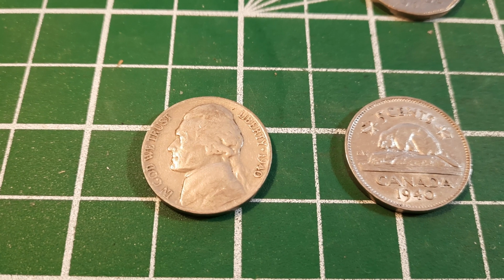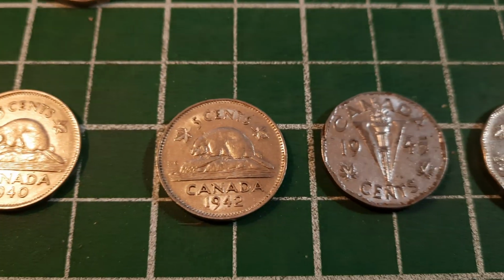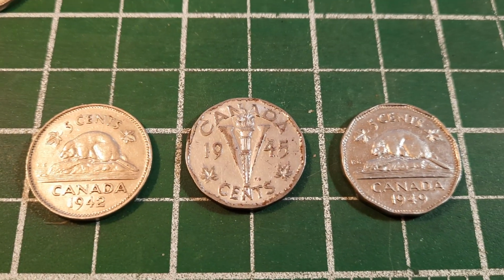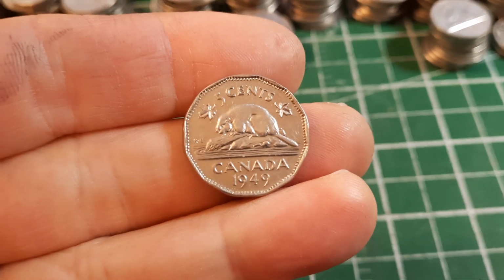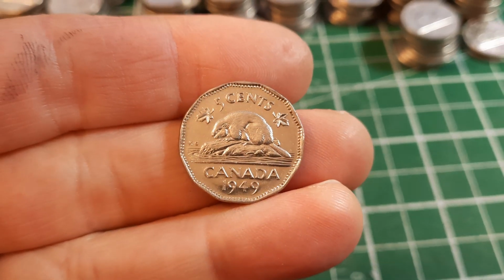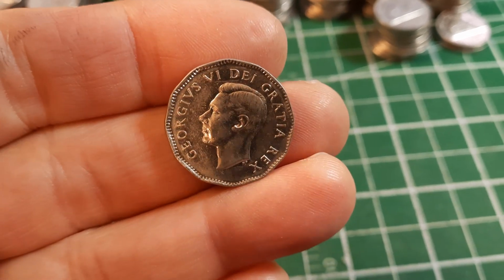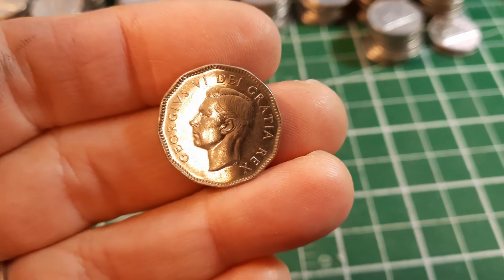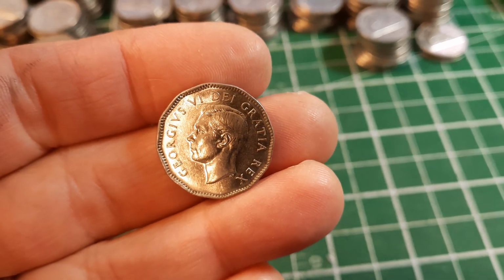Some more oldies in that last roll. That's a 1940 out of Philadelphia, a 1940 Canadian, a 42, another 45, and this 1949, which I just set aside because it looks really nice. This could be, I think, in an EF. If I flip it over, you can see that it's not quite AU, but look at all of the detail. That would make it about a $5 coin, which is pretty awesome.